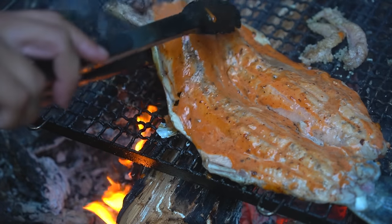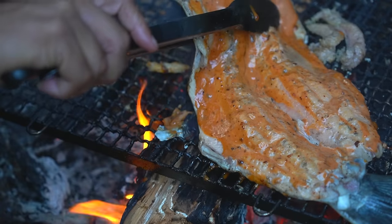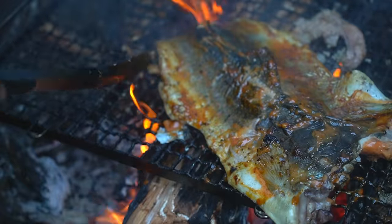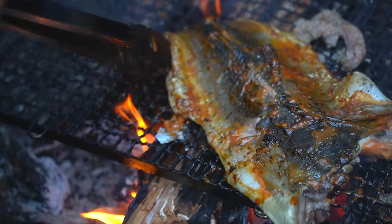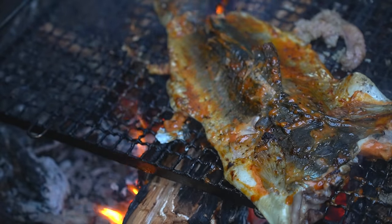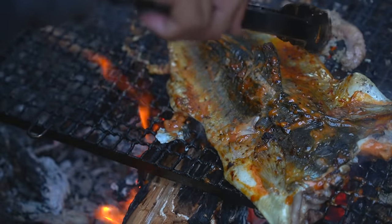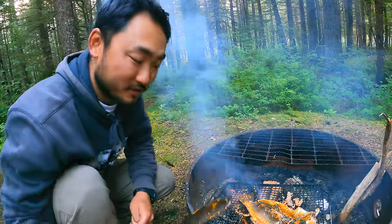Flip it again. These stay together. There we go. Alright, and this is gonna be done in maybe 2 minutes. Should be done very soon. Very curious about these eggs too. Let's give the roe a try.